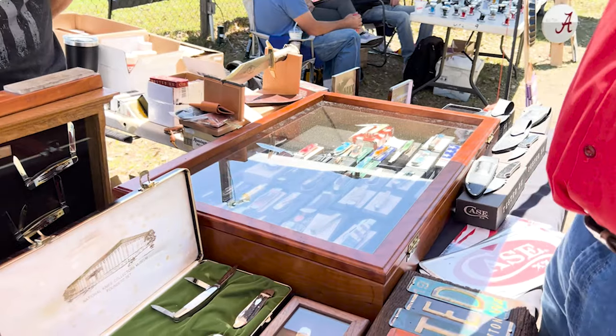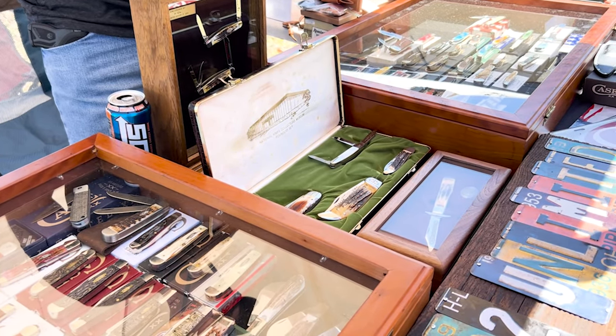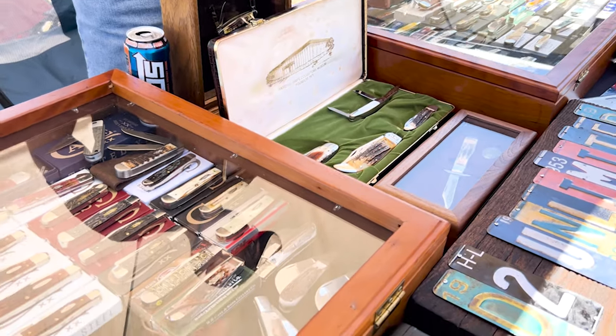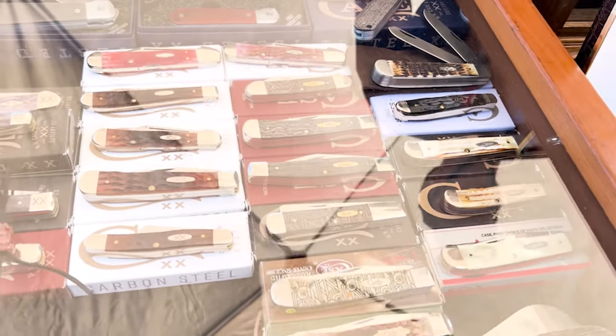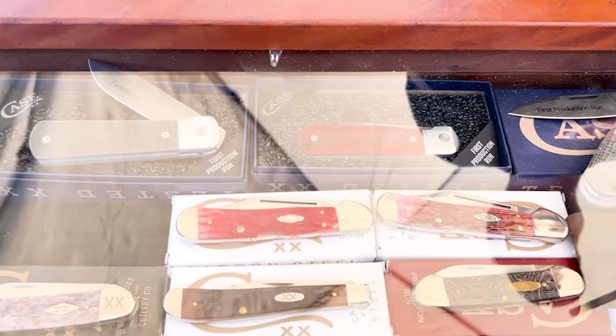You got any older turkey cases? Not any older turkey cases. The new sportsman stuff is all I got. Hey, how y'all doing? I got so many knives here, I figured somebody would ask about something.